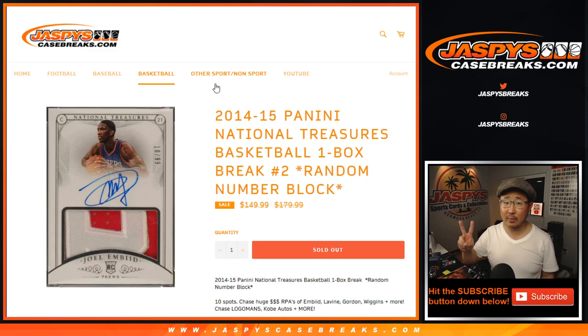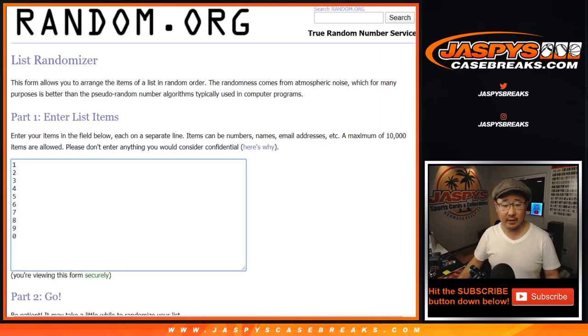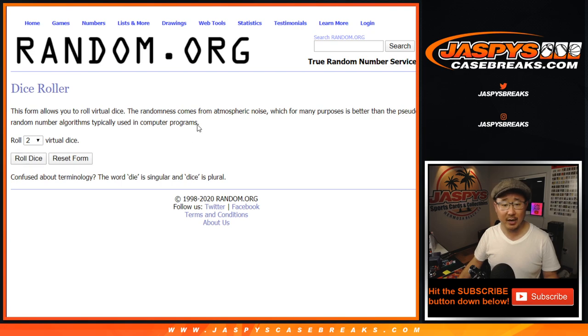One box, random number block, break number two. A little blast from the past. Big thanks to these folks for getting into it. There are the numbers right there. Let's roll it. Let's randomize each list.